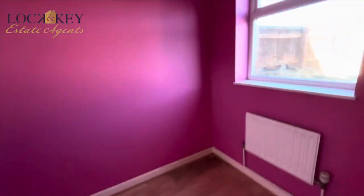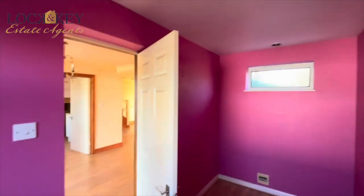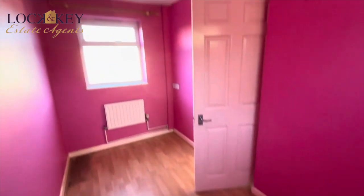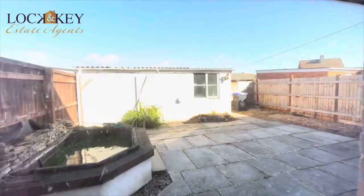Let's just go in here. I just think this is a little games room. You could use it as a utility, but then you'd have to have little vents going out. You can just see, if you've got children, you want to keep all the toys away, another room or something. You can also use it as a studio in terms of an office and work from home. So it does lend itself.